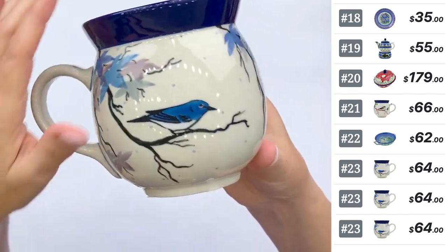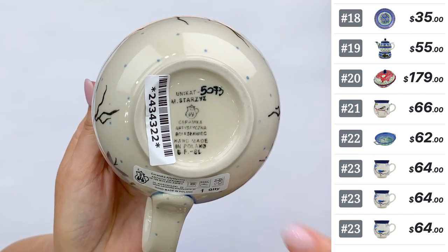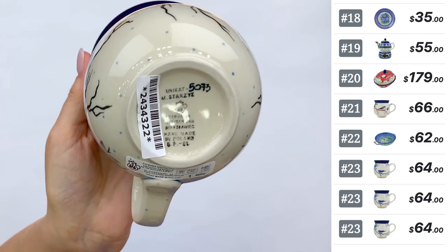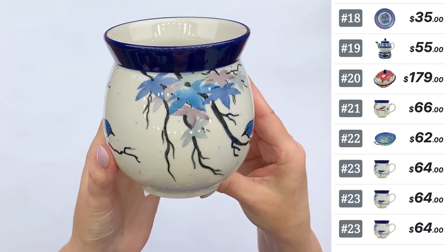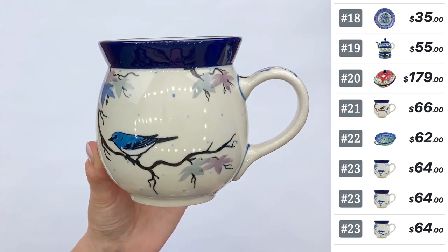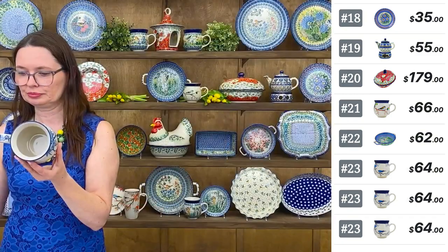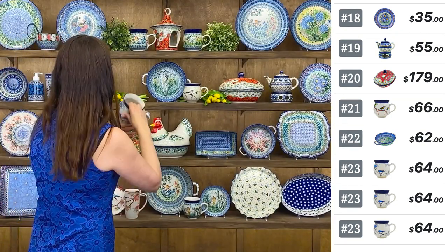Amazing pattern. This pattern was designed by Ms. Maria Starzyk. They are handmade and hand painted in Bolesławiec, Poland by Ceramika Artystyczna. Microwave and dishwasher safe. If you need to use it in your freezer or oven, they are also safe in your freezer and oven as well. $64. Beautiful.